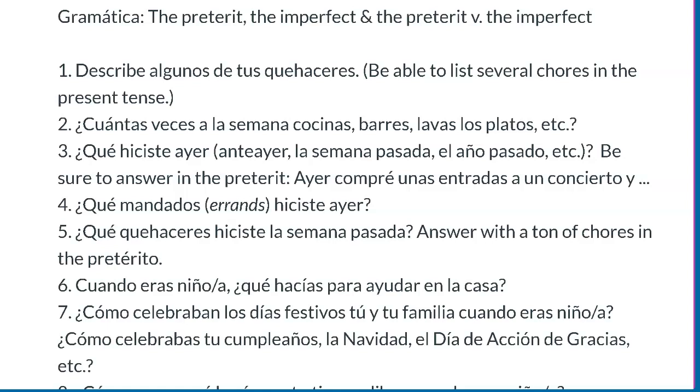Cuando eras niño, ¿qué hacías para ayudar en la casa? And ladies, I would say niña for you. So, cuando eras niña, ¿qué hacías para ayudar en la casa? Now, for this one, you'd want to answer in the imperfect.